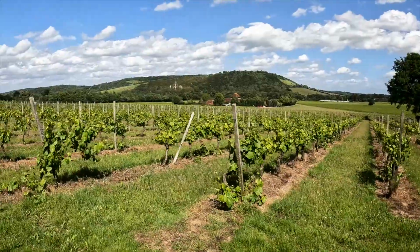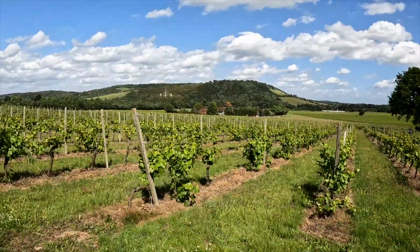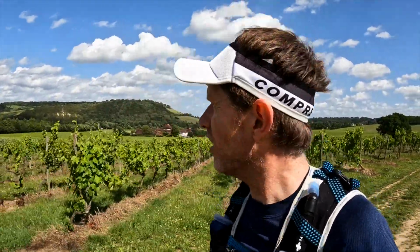I didn't really see the point of it. In fact, I didn't really see the point of cross-country running at all when I was a kid. I can remember when they first started planting this place out, and everybody was kind of going, wine in Dorking. You think of the Rhone region and all the great wines of France, and Dorking. And yet, it has proved to be an absolutely perfect spot for growing wine grapes. Who'd have thought?